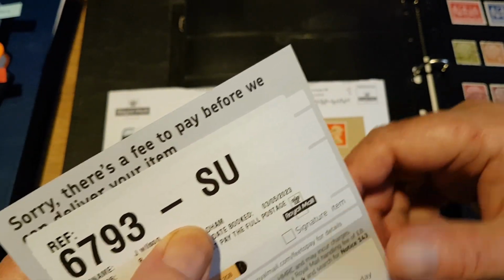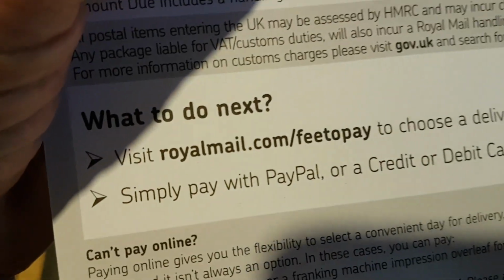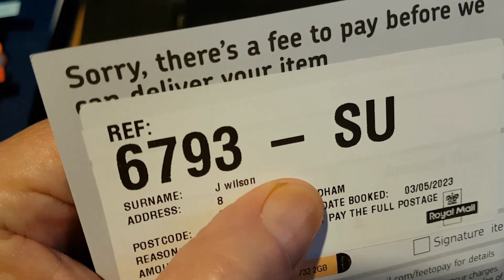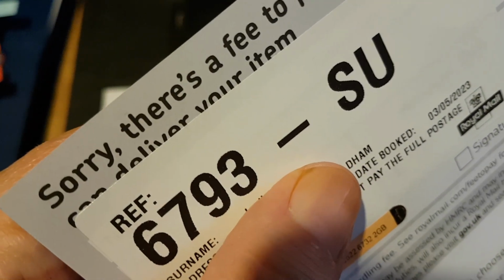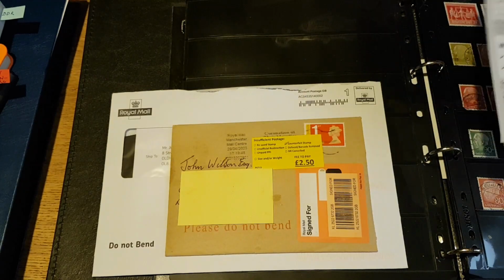So what you need to do is, using that reference number, go to the website and pay Royal Mail fee to pay, enter your reference number, and pay the postage. Now I knew it was one of two things, but I didn't know which, and as the amount was £2.50, I thought, well, I'll make the payment.